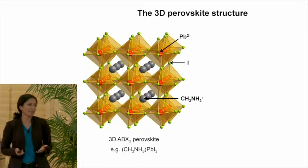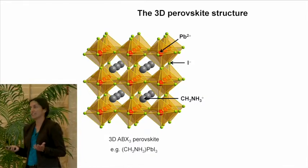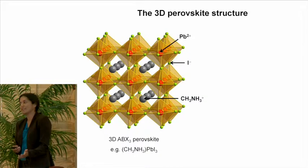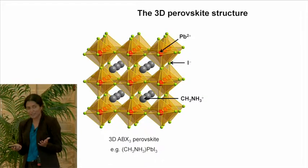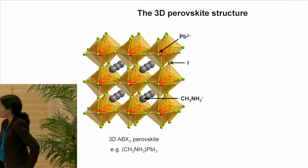And you can form perovskites with metal oxides, metal sulfides, metal halides. And these materials have very versatile electronic structures as well. So you can form perovskites that are high band gap insulators, semiconductors, conductors, even high temperature superconductors. These materials are everywhere. And these properties of perovskites have been exploited for many decades. And these materials have the same general overall structure.